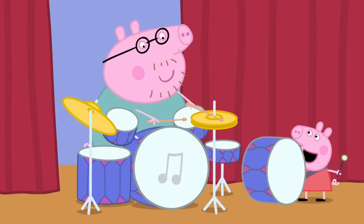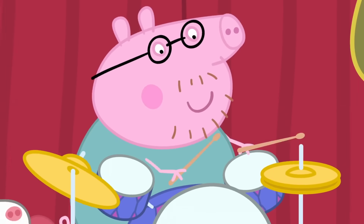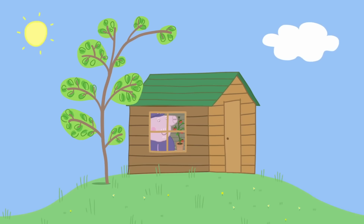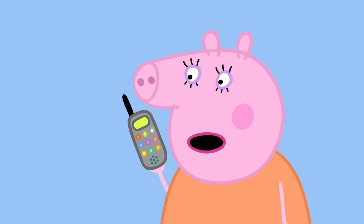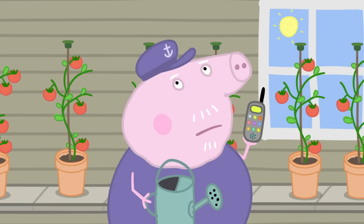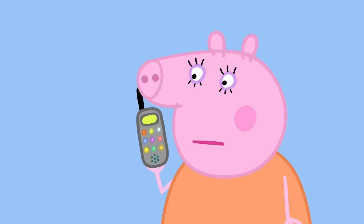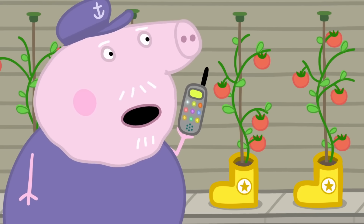Daddy, you can play the drums. I am a bit of an expert at drumming. Hello? Grandpa? Remember those old boots I gave you? Yes. Daddy needs them back urgently. You have been looking after them. They have been watered. Grandpa Pig is growing tomatoes in Daddy's lucky boots. We need them for the puddle jump. Today. Righto. I'll meet you there.